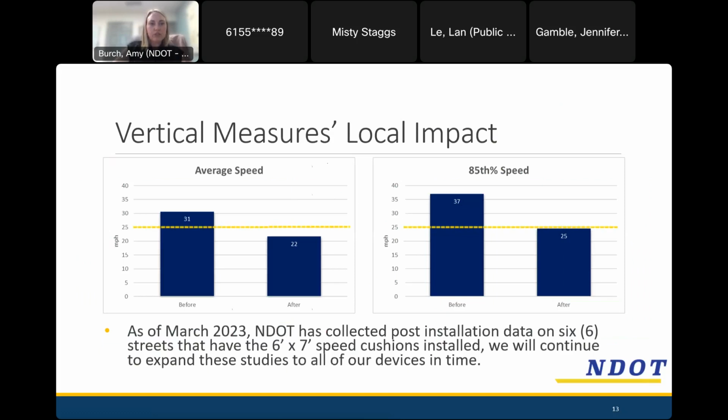Vertical measures and our local impact. I'm showing a summary of a comparison study that NDOT has done where we have installed speed cushions on streets, comparing the average speed before and after, and that's on the left.